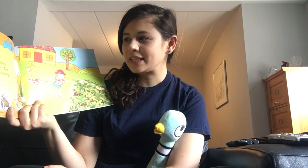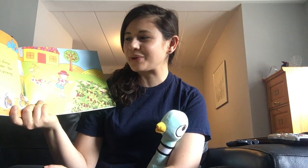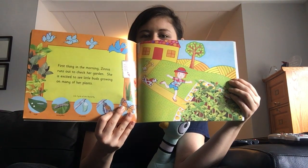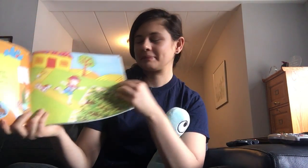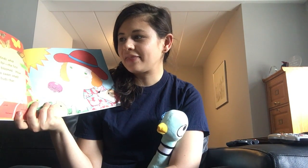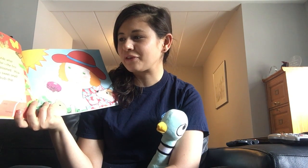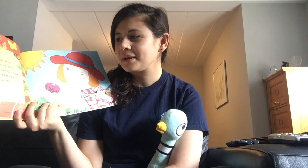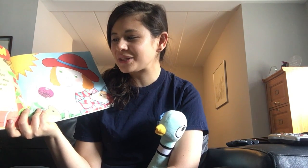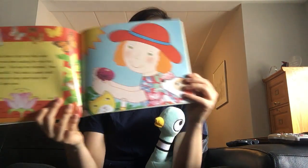First thing in the morning, Zinnia runs out to check her garden. She is excited to see the little buds growing on many of her plants. And then, at last, she finds what she has been waiting for, the first flower. One bud has bloomed. How beautiful, and what a sweet smell. There are many more buds that will open soon.